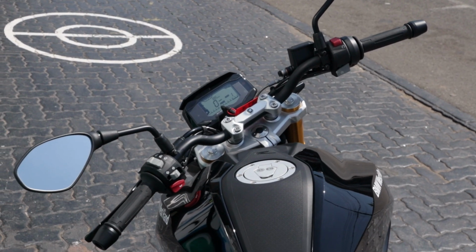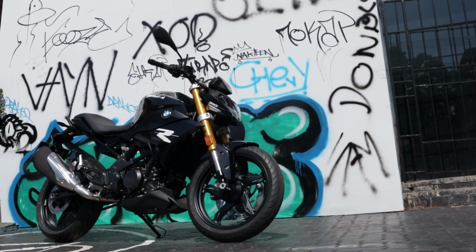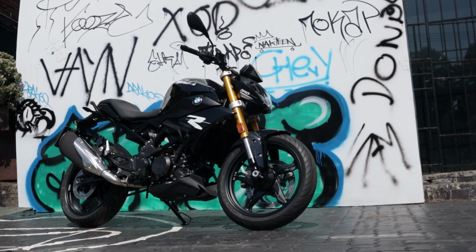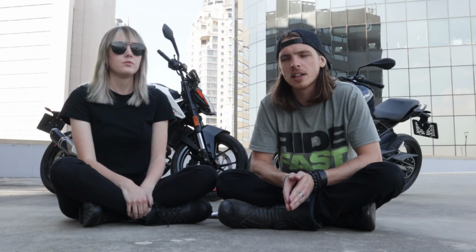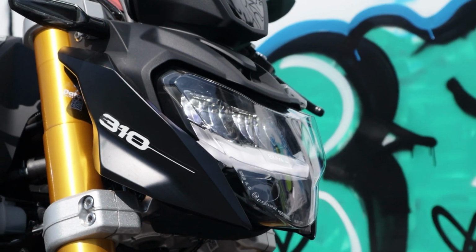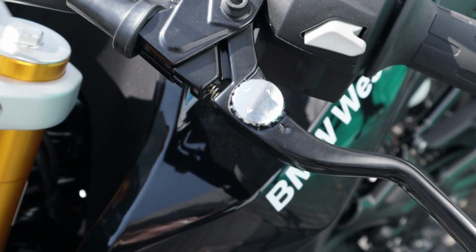BMW focuses on giving you a premium, comfortable ride. It also looks really great, especially this black model. Triple black. Yeah, this bike looks really nice. It's got only a couple of minor updates from the previous model, and now an LED headlight as well as adjustable levers. Other than that, it's about the same as the previous generation.